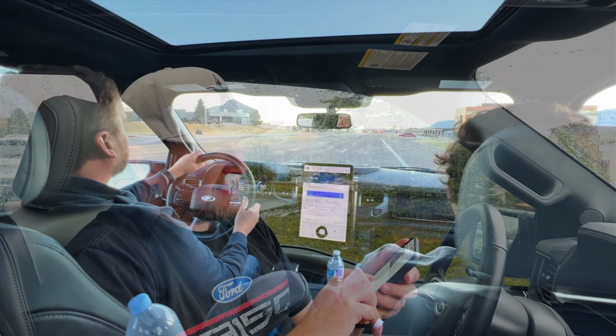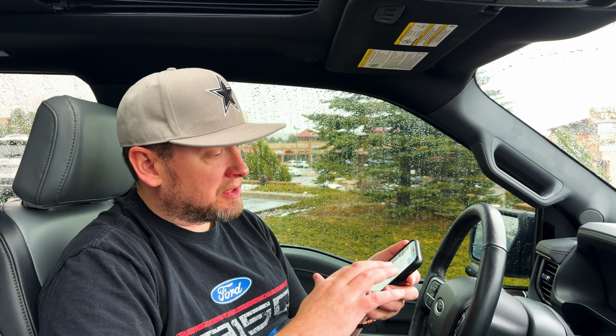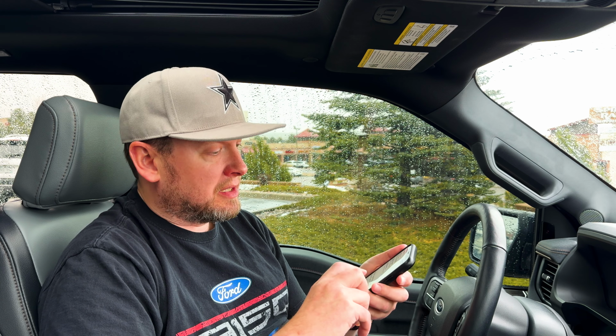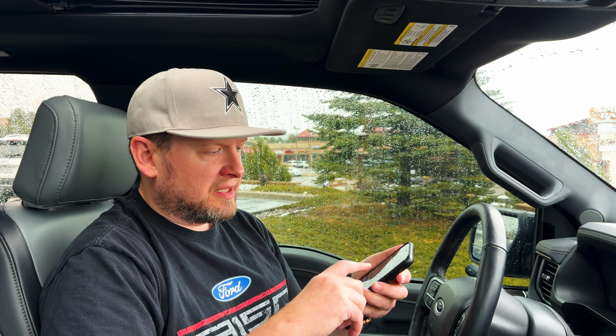But yeah, it is great. 3.8 seconds, 0 to 60. It does that. I think mine feels a little faster than that. Kind of slowed it down slightly with the all-terrain tires, but not a lot.